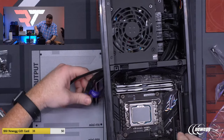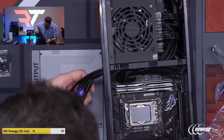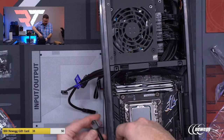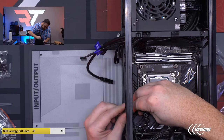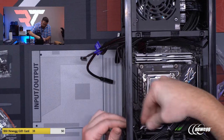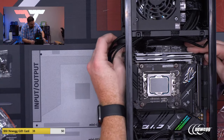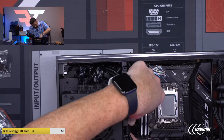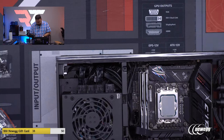Okay, we got our pre-route. We got a couple other pre-routes here. HD audio. So we might have to undo some of these, just to be careful. Okay, so let's grab our EPS connector. It's gonna go right here. Okay, now we have our other cables. I'm gonna rotate this just to make it a little easier for me. Okay, so that should work.